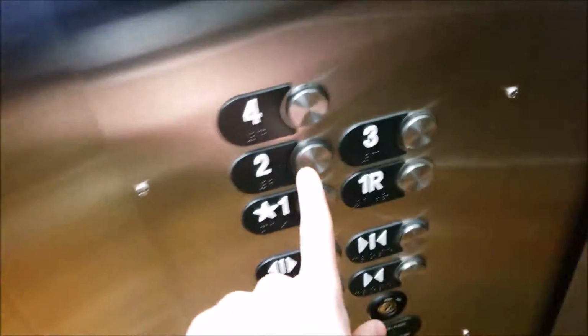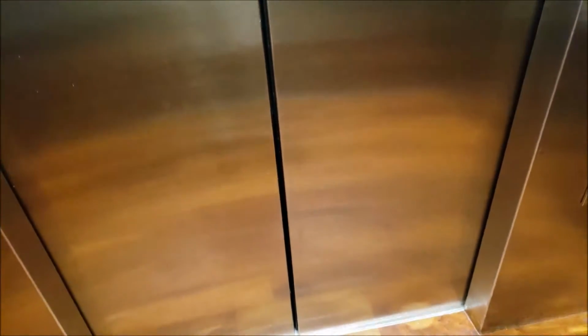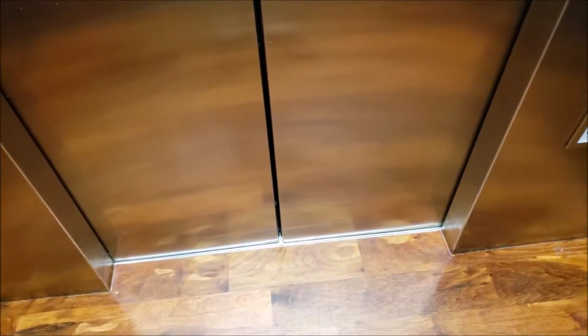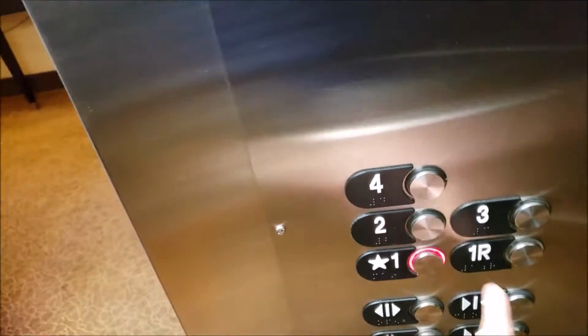Before we end the video, I'm not going to go all the way up, I'm going to go to 2, I think. And we're going to look. You can't really see a floor passing. You probably can on video, you can only see a little bit. But when I was here about 2 years ago, technically 3 years ago, because it was in 2016.